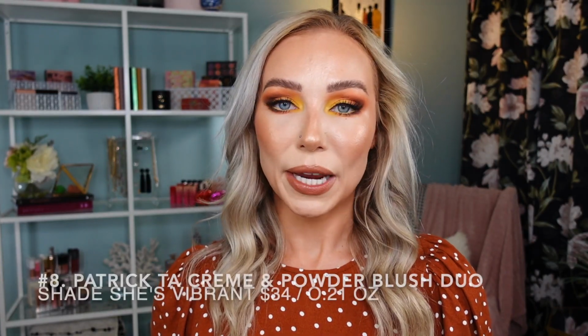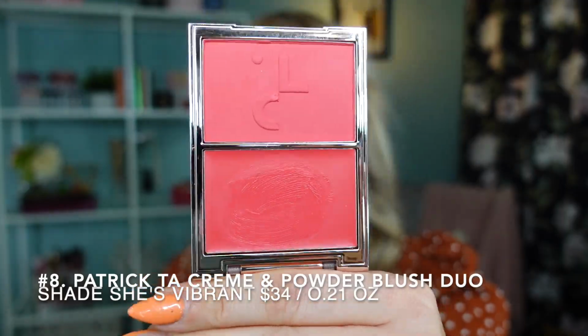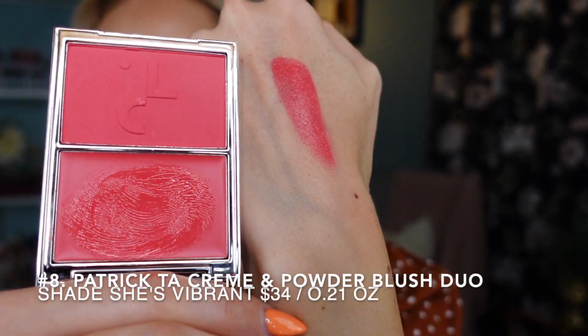Spot number 8, I do have a Double Take Cream and Powder Blush from Patrick Ta in the shade She's Vibrant. All these products that are upcoming that I'm going to be talking about are very, very good. Remember, this is my personal preference. When putting this ranking list together, I took into consideration the packaging, the pricing, how often I use the products, and how well they perform on my skin type. This duo by Patrick Ta, I absolutely love.